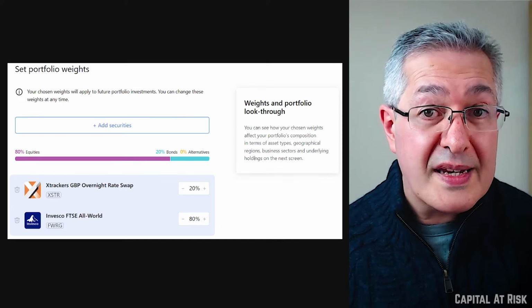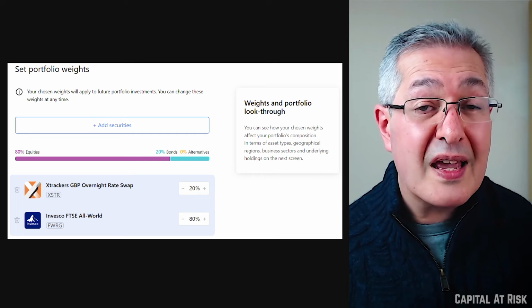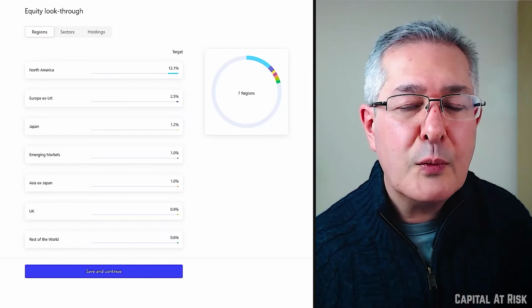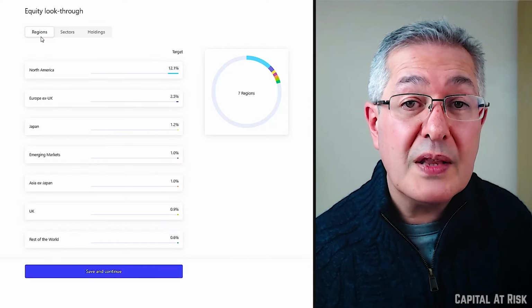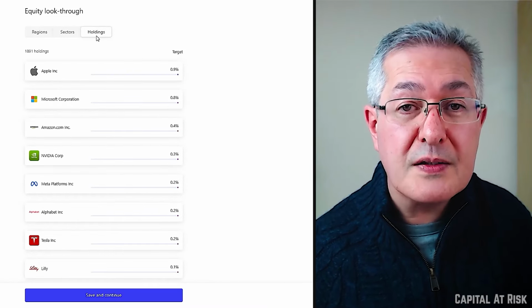We then set our weights, which is how much of each investment goes into our portfolio. The weights have to add up to 100%. InvestEngine allows us to see what's within our portfolio, and we can either break it down by the regional level, the amount of each sector, or individual stock holdings.